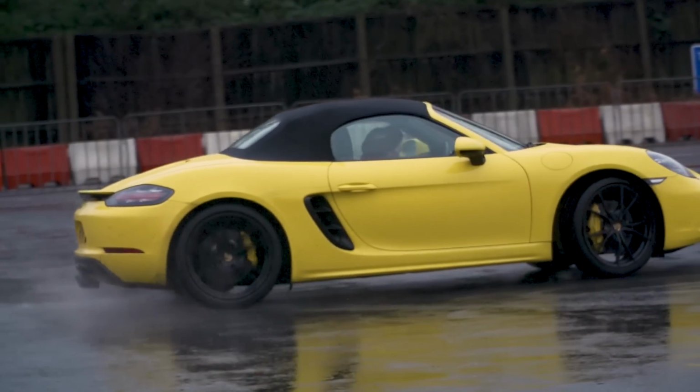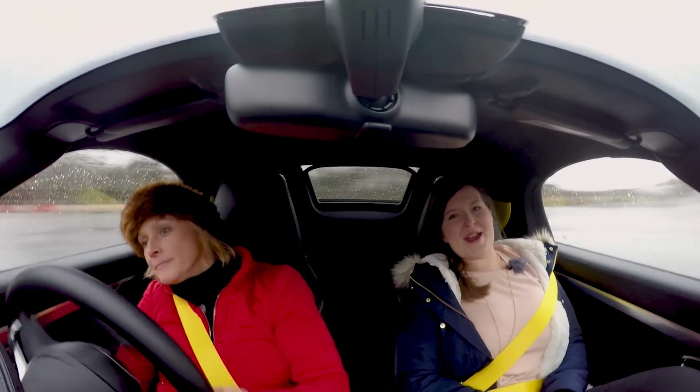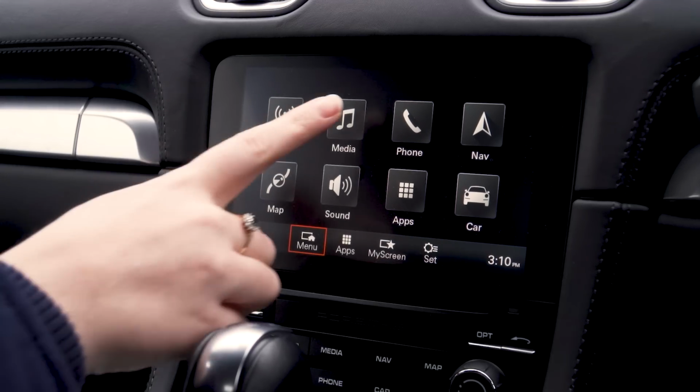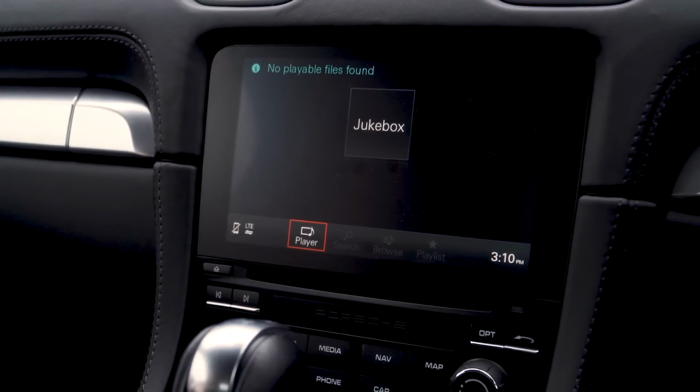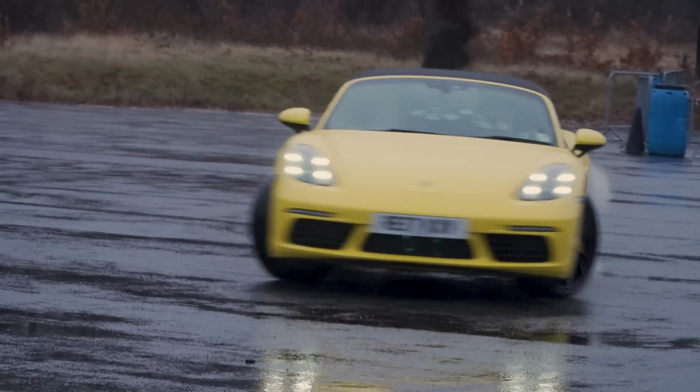For the amount that you're paying, you might expect a little bit more in the way of tech. You get a 7-inch touchscreen with Bluetooth and Apple CarPlay, but DAB and sat-nav will cost you extra.